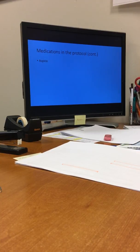Next medication in the protocol is aspirin. Aspirin is an NSAID, an antiplatelet aggregator, and an antipyretic. It will reduce fever, it will reduce inflammation, and it will reduce pain. It is indicated in chest pain and in other types of pain. It's not to be given to anybody under the age of 16 or anybody with a bleeding disorder, or anybody with an allergy to the medication. Its dose is 324 to 650 milligrams PO in the adult.